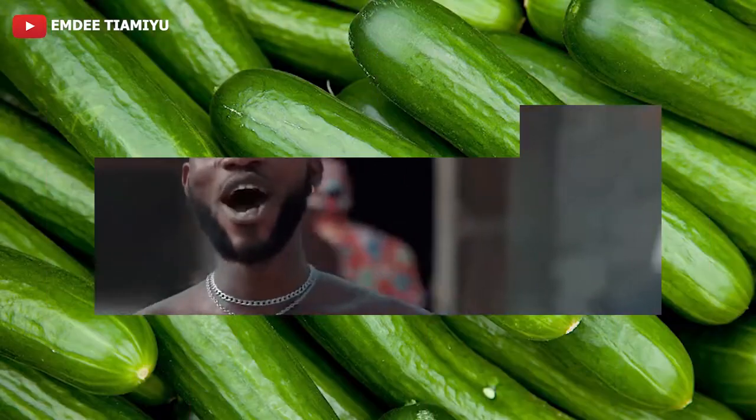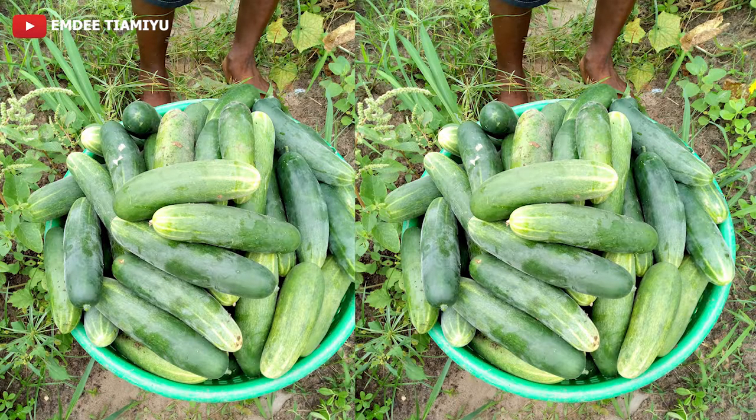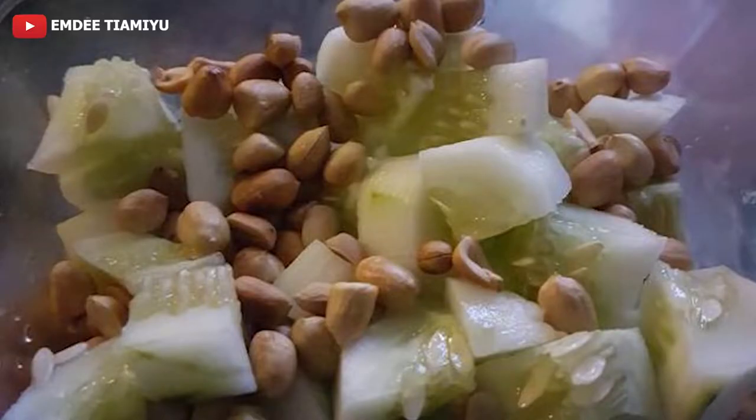For those who are watching us from abroad, this is like the typical cucumber from back home that I'm used to. It's also very cheap. And then ours, when they come fresh from the farm, look like this. And then people actually take cucumber with groundnuts, yes, peanuts, and it's very, very good. You want to try it. Try it and let me know what it feels like in the comments.